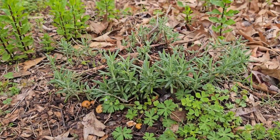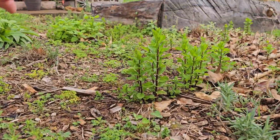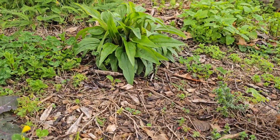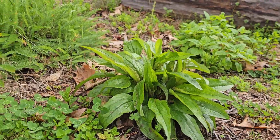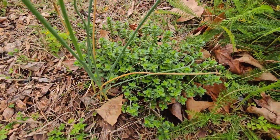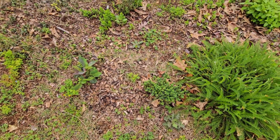So we have new rosemary coming up. Spearmint, echinacea coming back second year. Everything here so far is second year in this particular bed. Yarrow, thyme, oh, and of course the random onion.